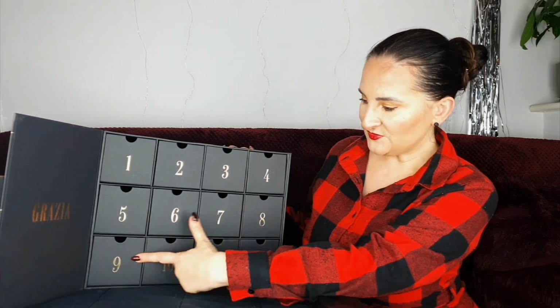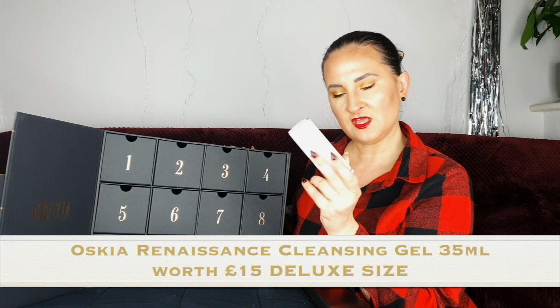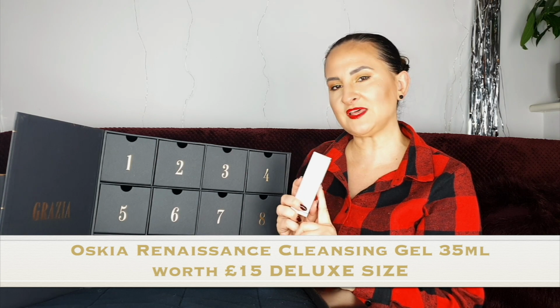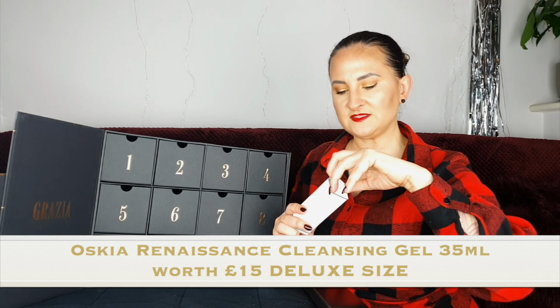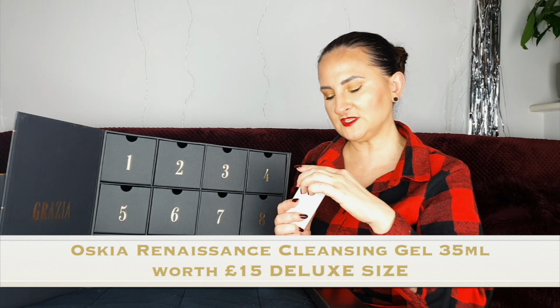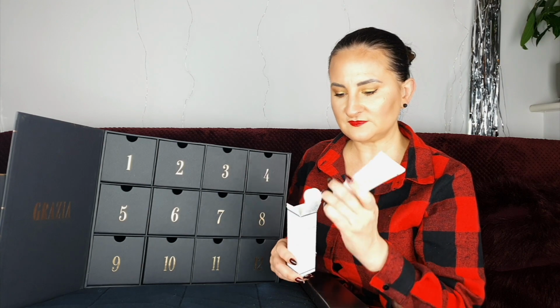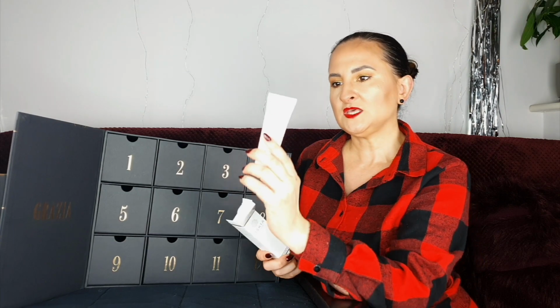Okay, so the last four, number 9. I was afraid it was empty for a moment, but it's not. And here we have Oskia Renaissance Cleansing Gel. I think this was quite popular last year in advent calendars, because I had a little bit of a stash of these, but I don't think I found it anywhere this year. It might have been somewhere, but I didn't really buy any single advent calendar. Never mind. So yeah, we have a standard 35 ml size.